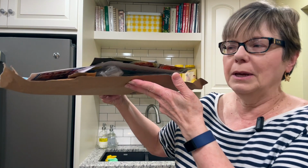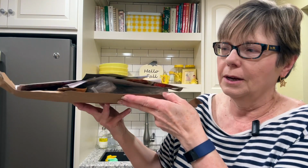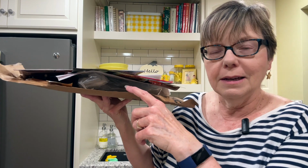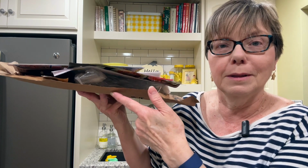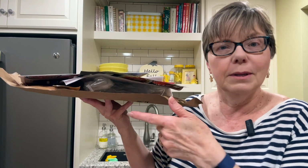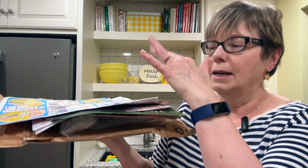And then lastly, I have this big stack of paper and such. I went through my Amazon stuff to make sure what I was keeping. Actually, what I ordered was the mini muffin tins, and we like them, so I'm getting rid of all that packaging. And then coupons, clutter. What else is in here? Some ads. All of that is going out.